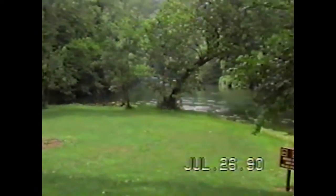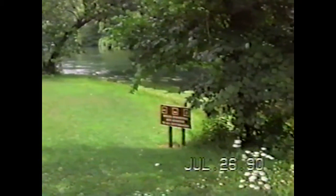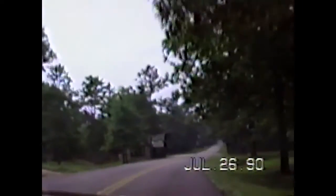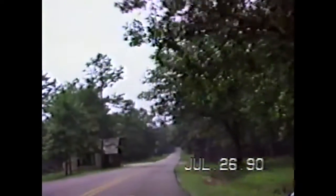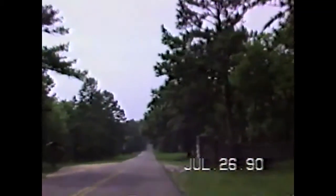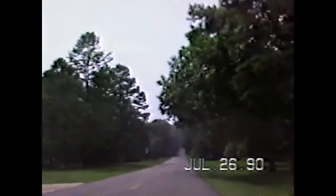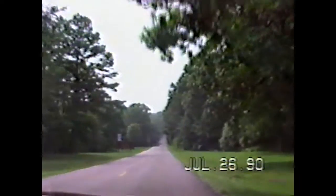See how gentle the water flows. Leaving Big Spring Park, and this is the gate that we came through on our admission, where the beautiful blue and black butterflies were sitting on the ground.